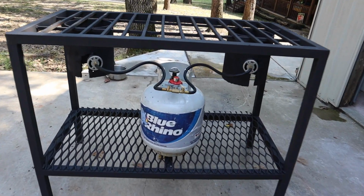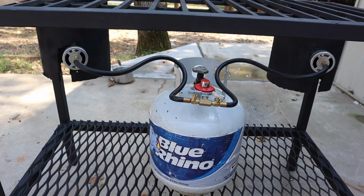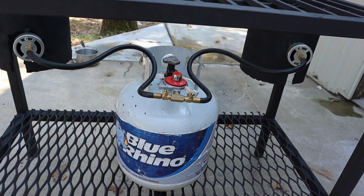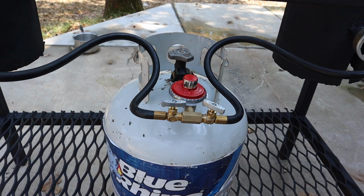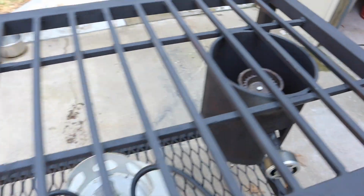And there's the finished project. Got the bottle hooked up, got both control valves on here. Pretty simple little thing. I was wondering how I was gonna do this at first, and I just went to Academy and bam, they had exactly what I needed to put 2 burners on 1 propane cylinder. And yeah, works perfect. We're gonna test them out.